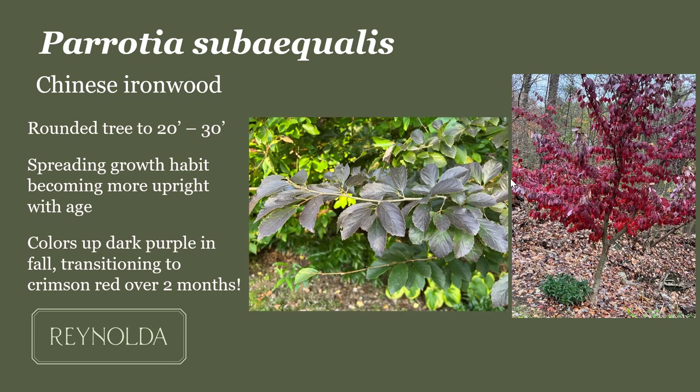Anyone that's growing this just goes bonkers over the fall color. So this is one that I was really excited about. Again, this is the little nursery we found in Oregon that had really cool stuff. When he had Parrotia subaequalis, the Chinese ironwood, I was like, we have to get that. Now the plants we have are small, only about 2 or 3 feet tall. Give it a couple years, it'll start getting a really nice growth rate. But they're tough as nails too. So if you want some really good fall color, I'd love to see this.